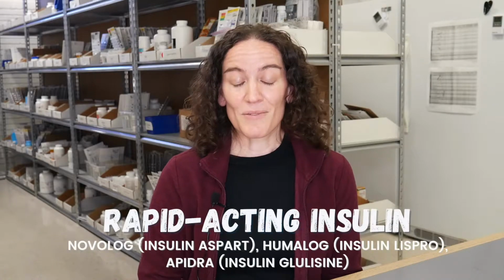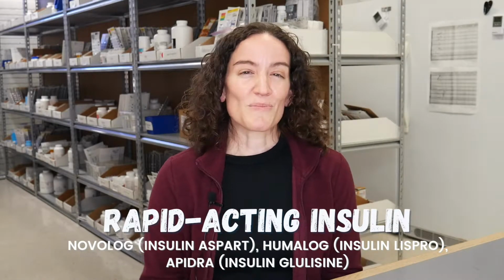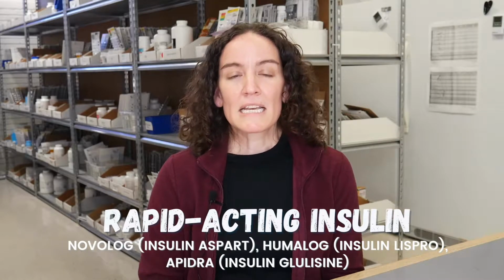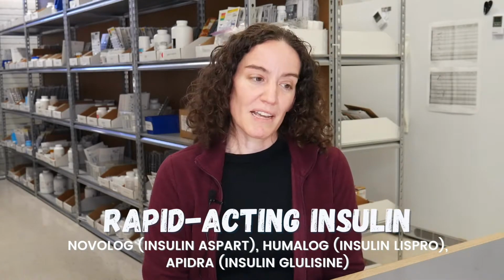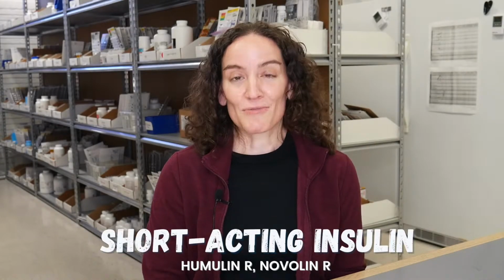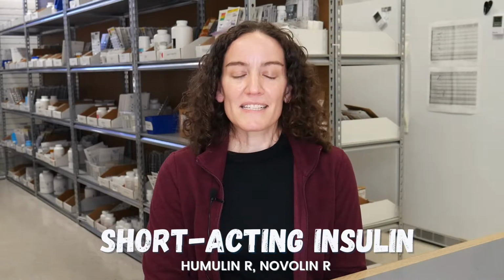So the first group of insulin we'll talk about are the rapid-acting insulins. So we have insulin aspart, insulin glulisine, or insulin lispro. These are brand names Novolog, Humalog, or Apidra, and they're the most common ones. These medications are very important to be taken with food because they're very quick acting, so you want to take them when you're getting ready to eat a meal because they will lower your blood sugar more quickly.